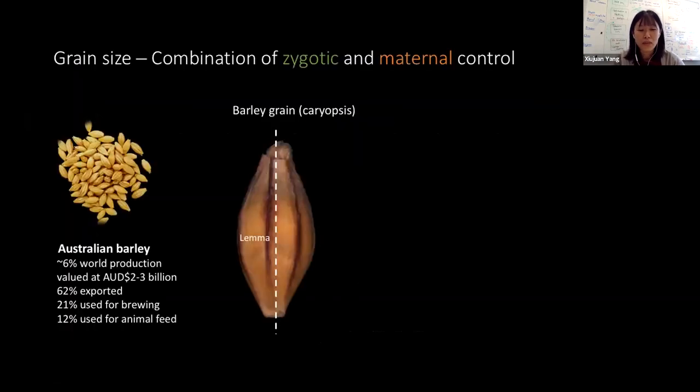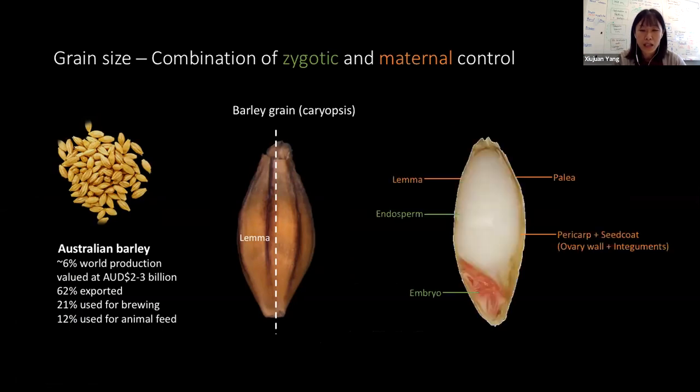So barley grains are economically important for Australia. The barley grain is actually a special type of fruit called caryopsis. If you cut the grain from the middle line, you will see the caryopsis only contains one seed in the spikelet hull formed by lemma and palea. Most of the inner space of the caryopsis is occupied by the zygotic tissue, basically the seeds, so endosperm and embryo. The seed coat, if you can see from here, is developed from the integuments and is tightly attached to the pericarp, which is developed from the ovary wall.